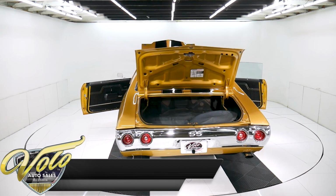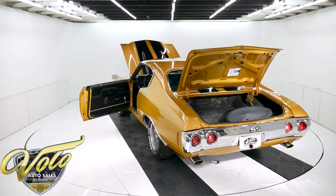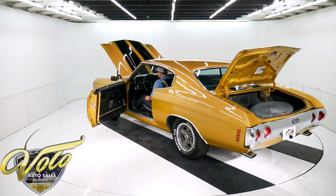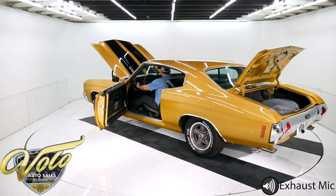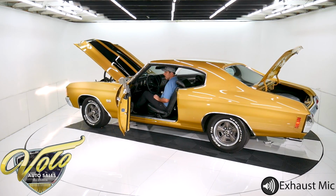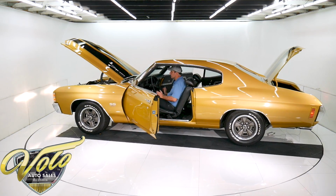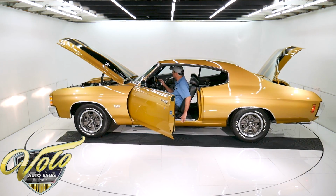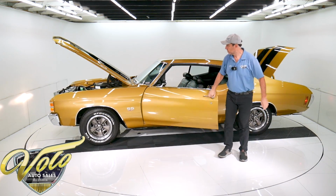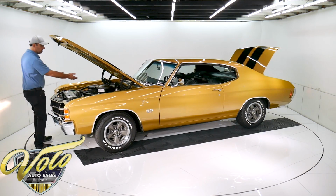I drove this car home actually last week. It ran and drove and shifted real nicely. That's nice. Couldn't complain about it. It's running as nice as you could ask one to run. The mirror looks new. Door shuts nice. It's just smooth.